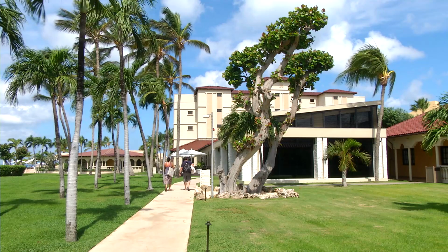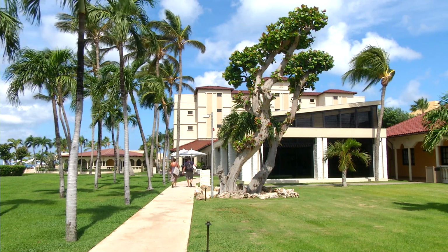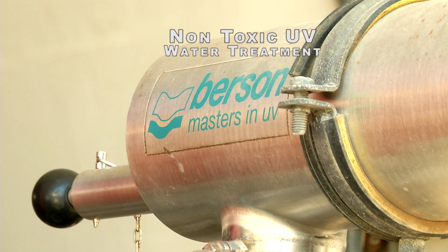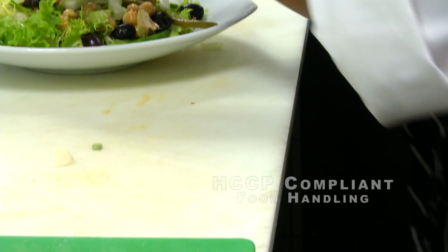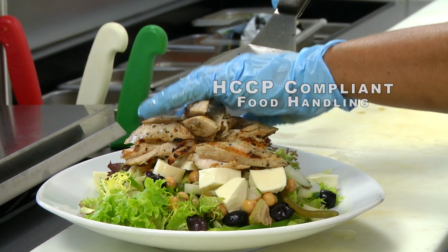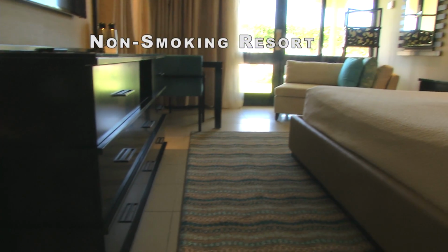General safety and health is a major part of our green practices. These include water safety, food safety, and clean air in all of our guest rooms.